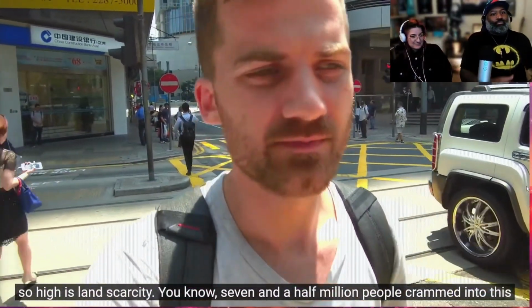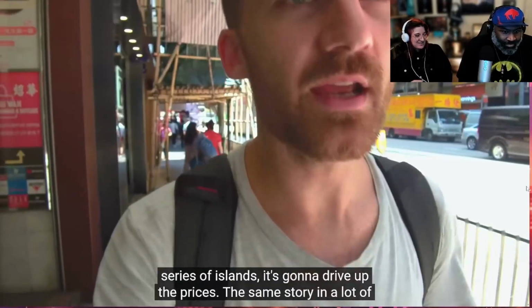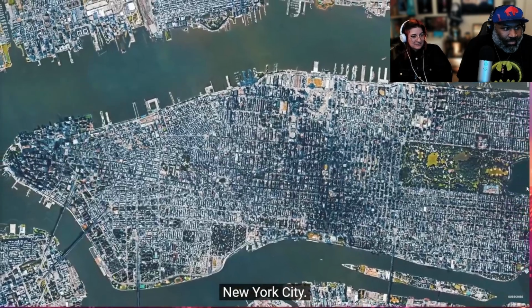The explanation for why the price is gonna drive up is land scarcity. You know, 7.5 million people crammed into this series of islands. But it's the same story in a lot of places that have run out of land that are in high demand. Think San Francisco or New York City.